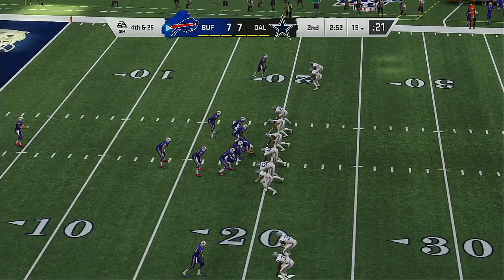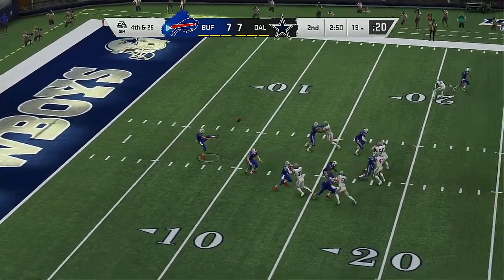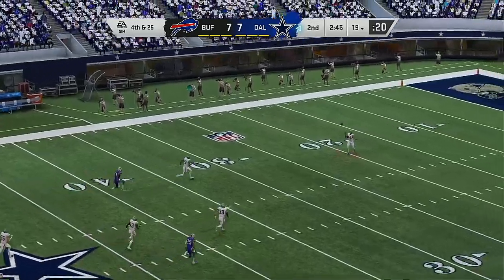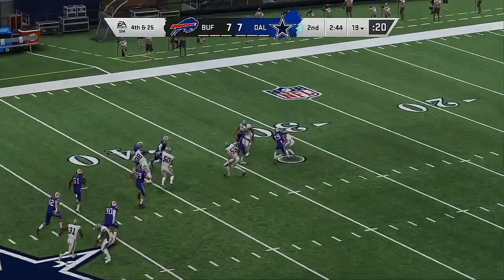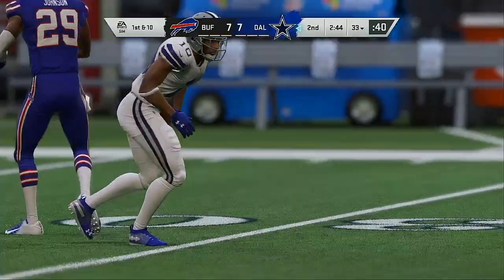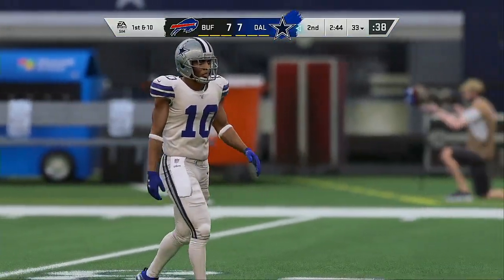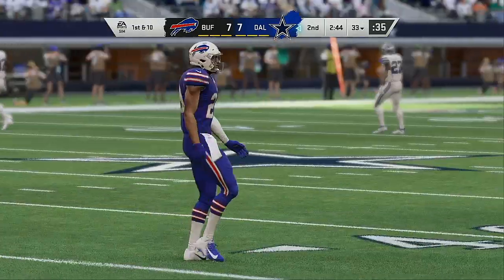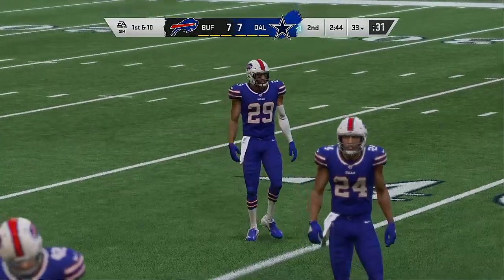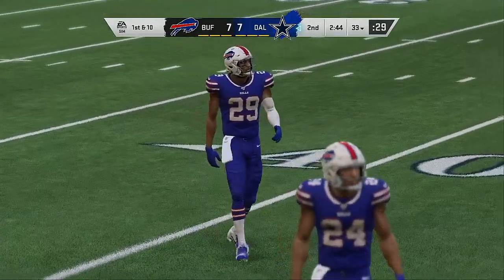The Bills send the punter out. He's been terrific so far, averaging 50 yards a boot so far as this one's away. Now Austin. So possession goes over here on the punt, and out will come the offense as they take over. And now Dallas gets set to take the field, hoping to do better than they did their last possession when they punted the football.